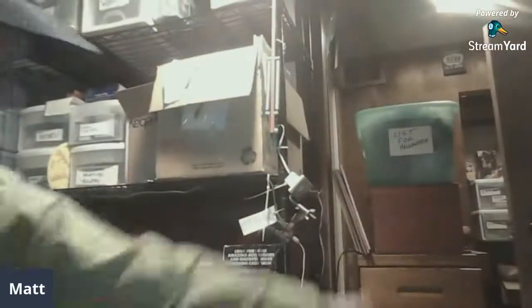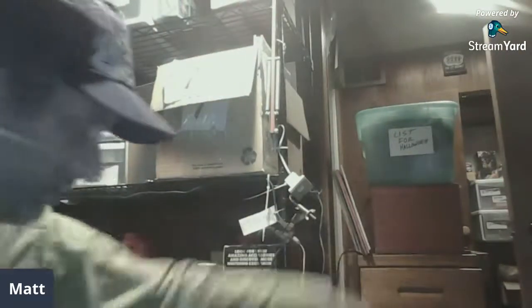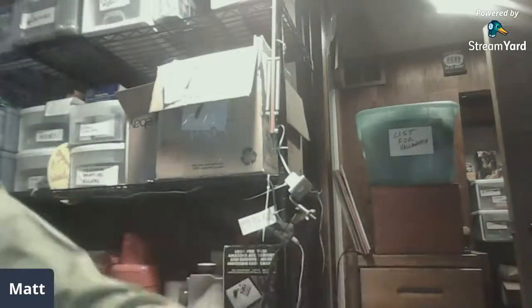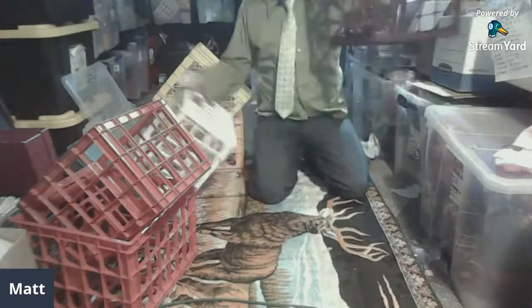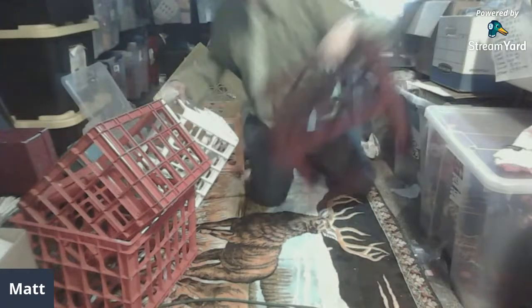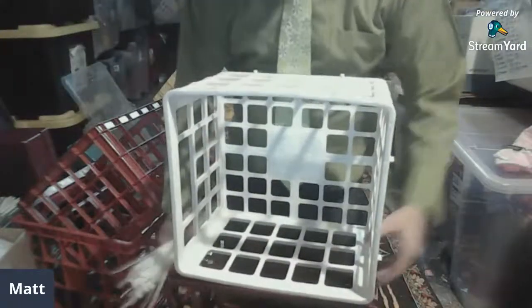All right, so here's what's happening. I've got this spot right here. That's going to move, but I want this little row of shelves to go in that spot. And what we're going to do, let you guys get a peep at my epic rug first. Yeah, majestic elk. Zip ties and crates.